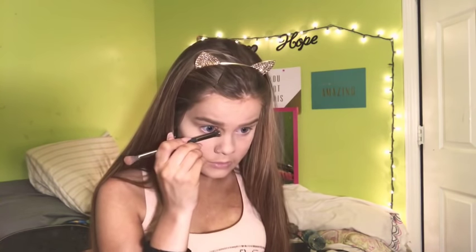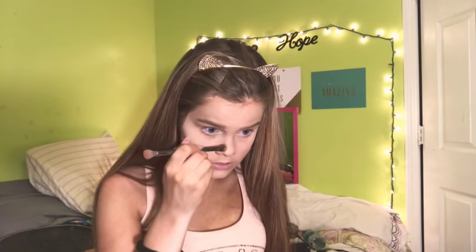So now what I usually do is I like to use my Hoola bronzer for this, and I'll just grab a little eyeshadow brush and dip into it and contour my nose just a little bit, even though I'm using bronzer. Okay, so now I'm done with that. Now I'm going to contour the face, and I'm going to use the ABH contour kit to do so. I'm going to use these two light shades right here.